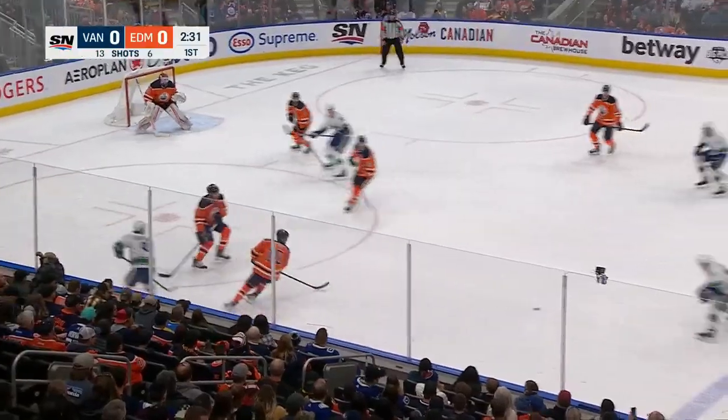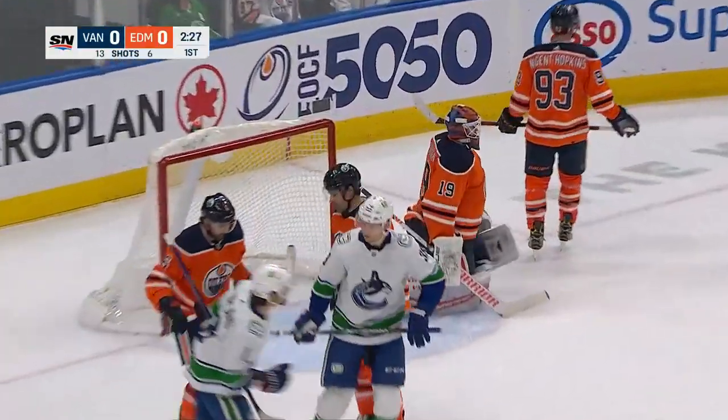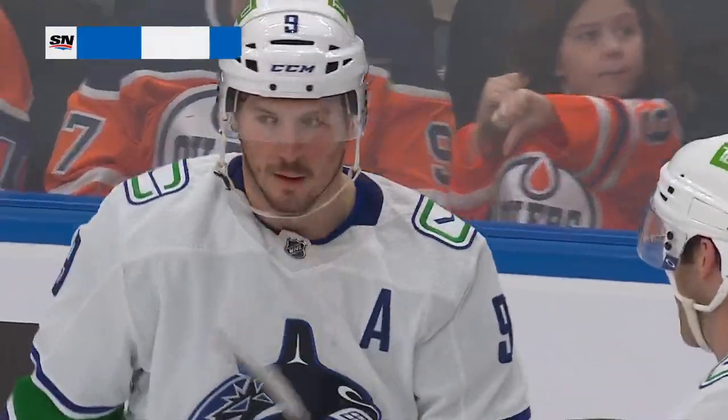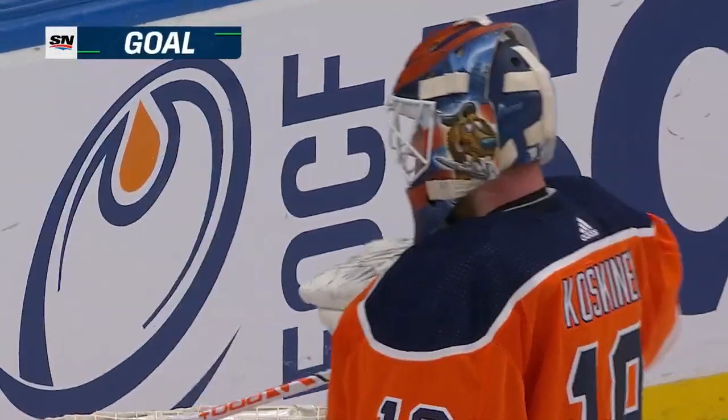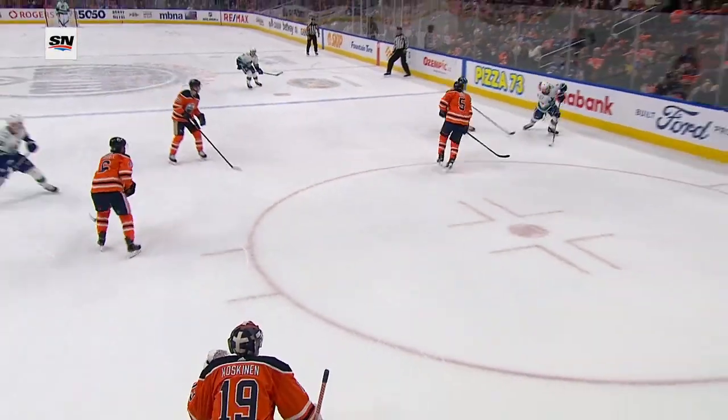Connor Garland into Brad Hunt. Dish, quick shot, score! What a release! And JT Miller has his 32nd of the year and his 99th point. Just been on fire, no question. The best Vancouver Canuck all year long. He's been consistent. And just a beautiful entry into the zone.